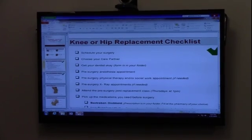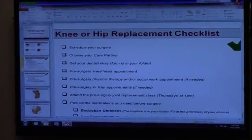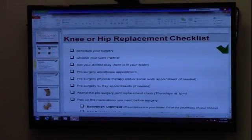In the packet that you received in the mail, there was a little checklist. I'd like you to be working on that checklist as you progress with your joint replacement surgery. It gives you things that you should be doing ahead of time, and then just keep following that. And we will be talking about different items on this checklist during this talk today.